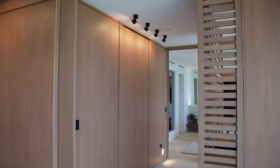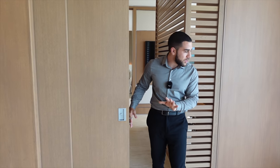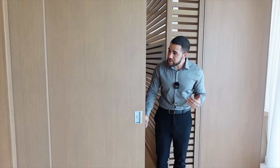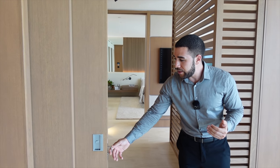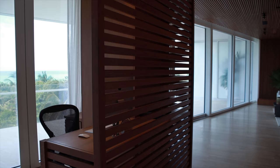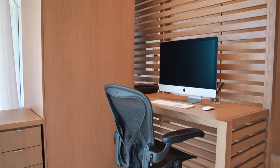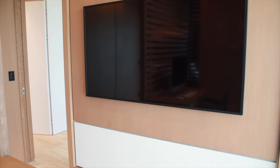Let's say, you know, it's a little rowdy, you wanna leave your guests to party, your kids have friends over, and you wanna just have some privacy. This is the door that keeps your master bedroom quiet, but for this purpose, we'll leave it open. And just look how fluid that is. This is exactly what I was talking about with the office. So in here, you have the perfect in-suite office, the TV mounted on the wall.